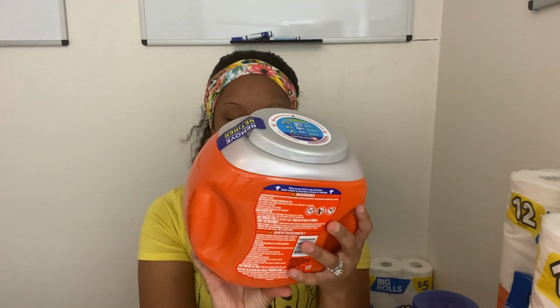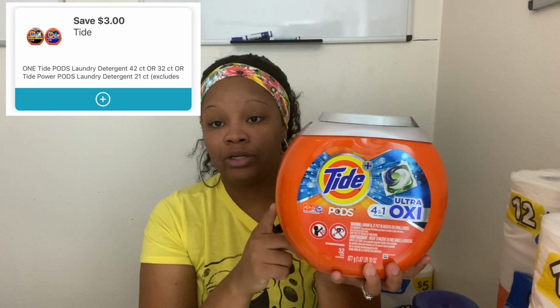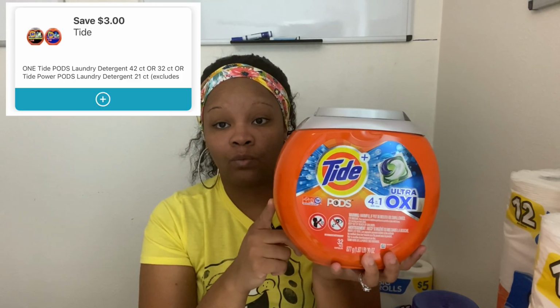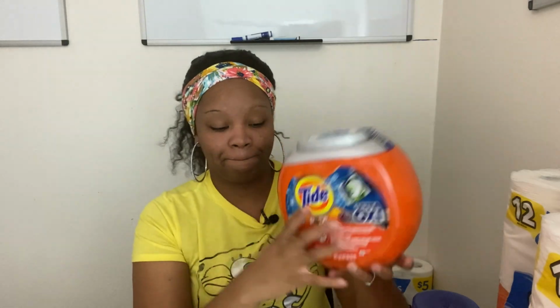And then the next thing that I have is this 32 count of Tide Ultra Oxy Pods. So these are priced at Walgreens this week for $11.99. I did use a digital $3 off of 1 coupon on this. And with using that coupon, it brought the total down to just $8.99.